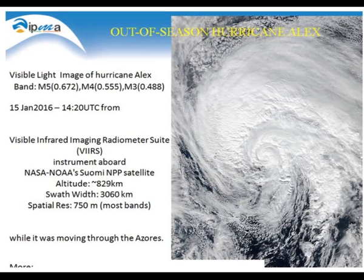Another one from VIIRS, from the NPP satellite, and also it's very interesting to see these mountain waves over here. I hope you can see it. This is from one of the islands in the Eastern Group, and it's very nice to see. And this was later, during the afternoon of the 15th January, and you can see more or less the center over here of the tropical storm. At this time, it was already tropical storm Alex.